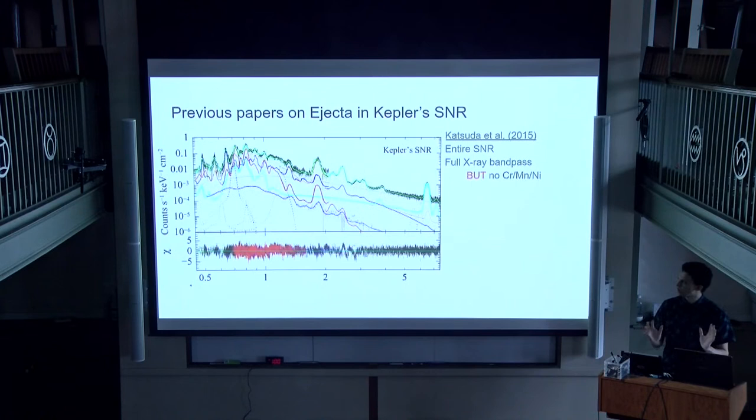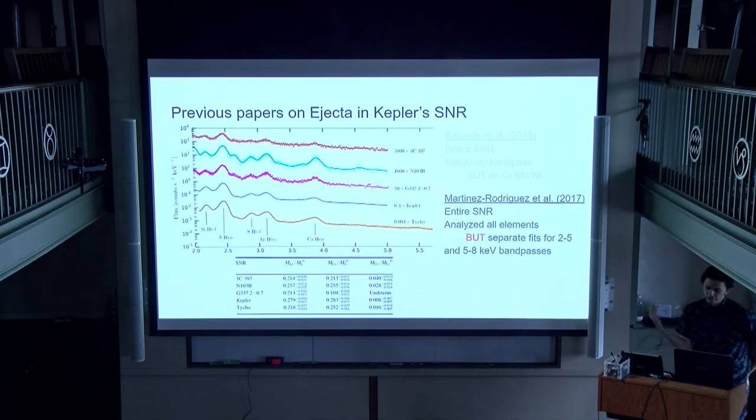Like Katsuda in 2015, they did the whole supernova remnant, the full X-ray bandpass, 0.5 to 8 keV, but didn't include the chromium, manganese, and nickel lines, so you can't get that very important information.